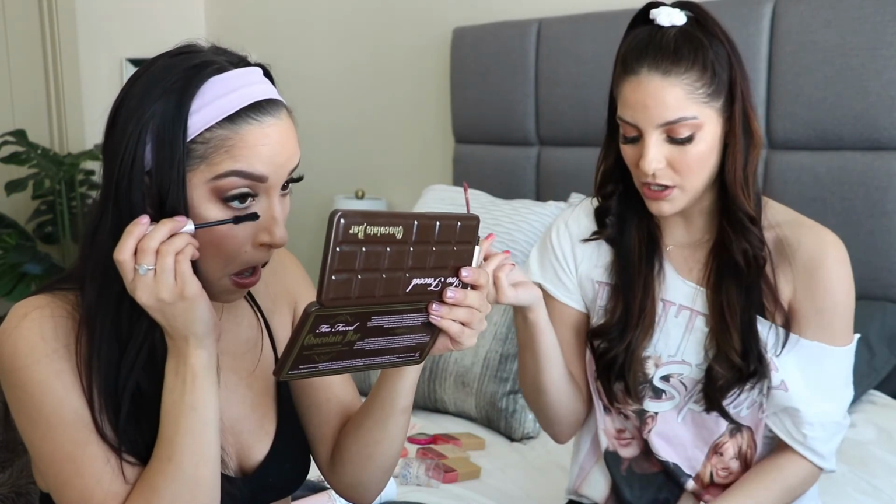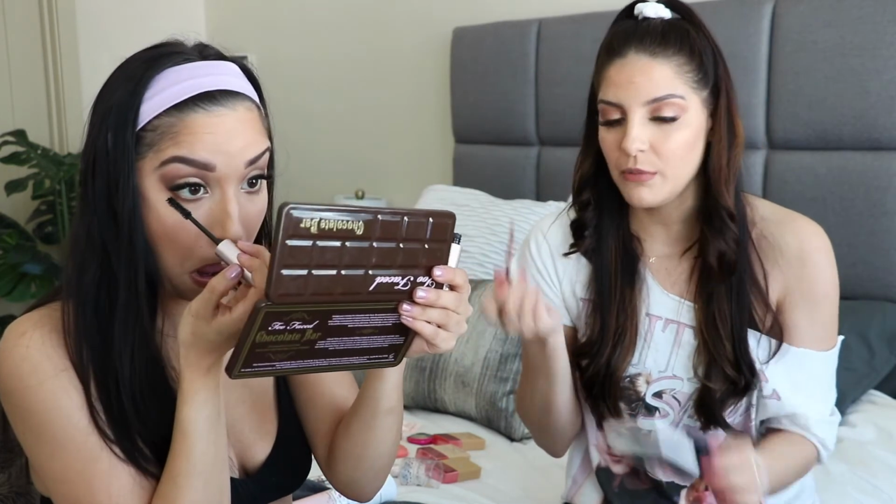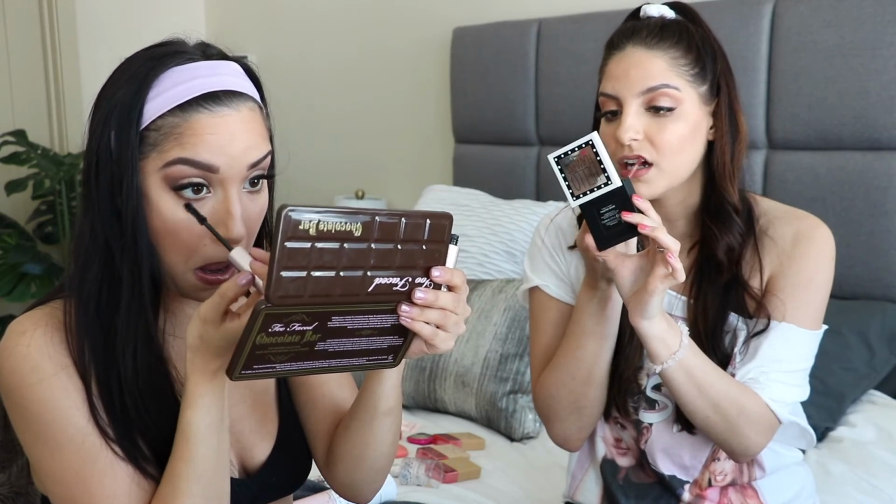So this liquid lip is also in the shade Sellout, which is again the perfect your-lip-shade-but-better. If I was going to wear a lip and it wasn't a lip balm, it would always be this kind of color. And nude.